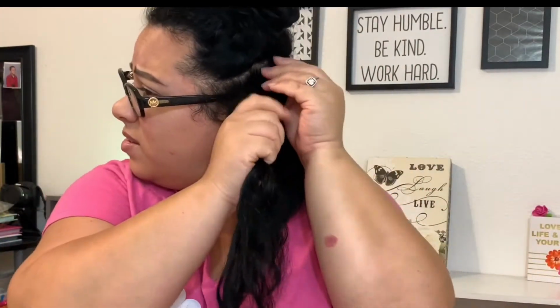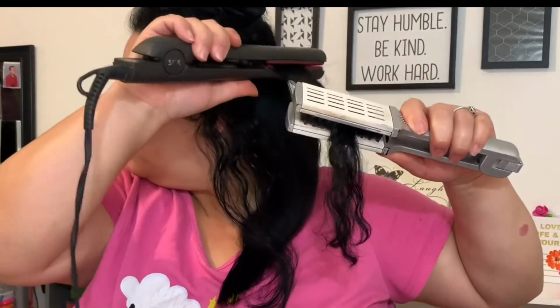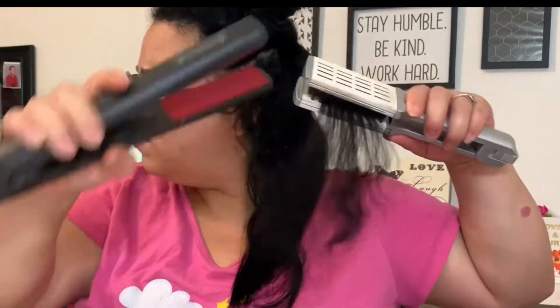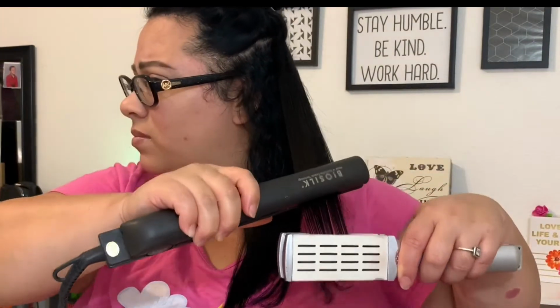Little pieces at a time, guys, because if you take too big of a chunk, it's just gonna still be wavy. You gotta keep going over and over. And as I'm going, I'm adding a little bit more of the L'Oreal spray, because that one really makes my hair really straight. And the brush, I forgot where I got it from, but you can find it on Amazon.